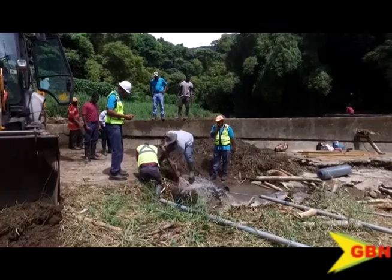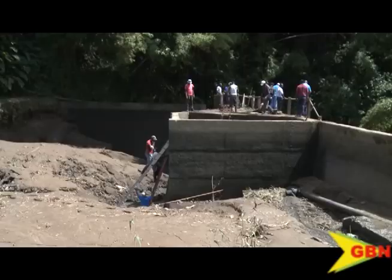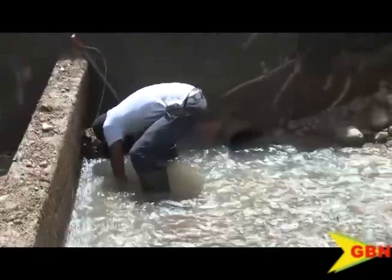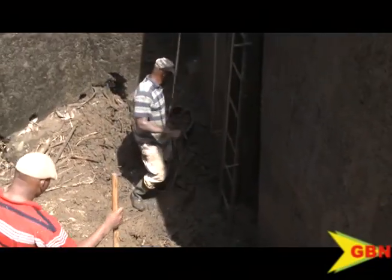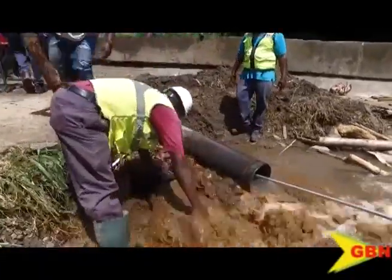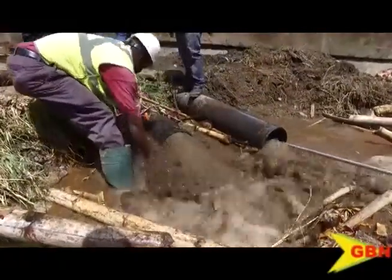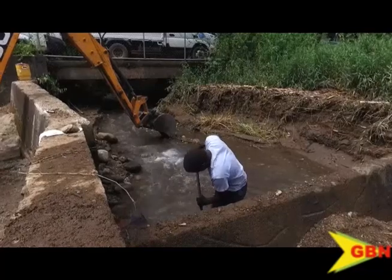Work got started at 8 a.m. and teams are still engaged at the Annandale Dam in an effort to address a major blockage which disrupted the consistent flow of water to the Annandale water treatment plant. The Annandale Dam was shut off, drained, and teams undertook, in most cases, manual labor, a tedious process that will ensure that 57,000 consumers have water flowing through their taps.